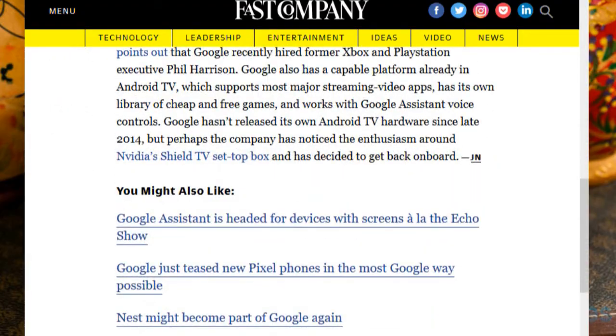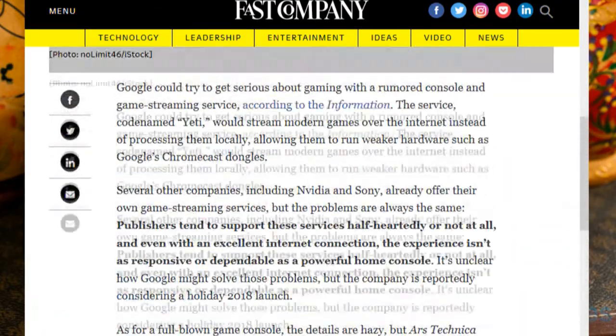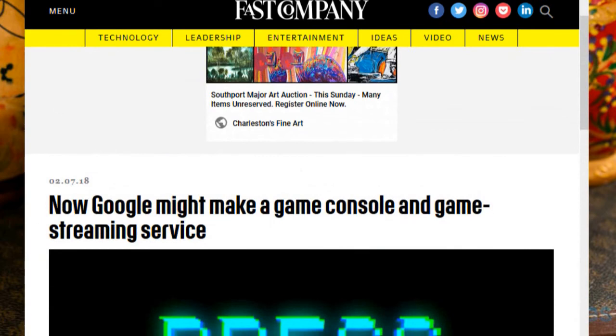As for a full-blown game console, the details are hazy, but Ars Technica points out that Google recently hired former Xbox and PlayStation executive Phil Harrison. Google also has a capable platform already in Android TV, which supports most major streaming video apps, has its own library of cheap and free games, and works with Google Assistant voice controls. Google hasn't released its own Android TV hardware since late 2014, but perhaps the company has noticed the enthusiasm around Nvidia's Shield TV set-top box and decided to get back on board.